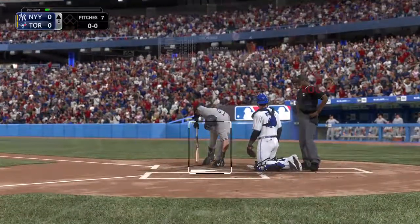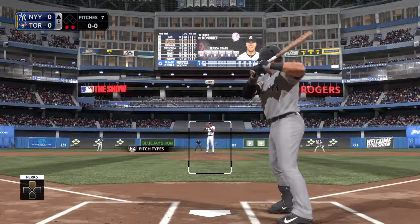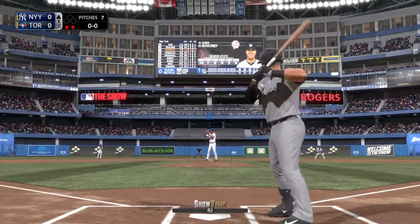Digging in now, number 19, one of the better hitters in the league this year, currently 7th in the American League in hitting.